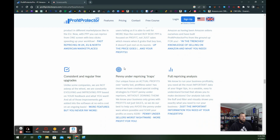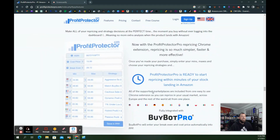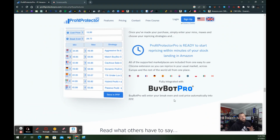It has consistent and regular free upgrades. I guess they basically just upgrade for free. Penny under repricing traps. They don't try to feed into those. And then you also get a full repricing analysis. There's a bunch of stuff in here that you could go over. And then I think they also offer this BuyBot Pro, which I believe is similar to SellerAmp. I haven't really looked into this too much, but I do want to look into this some.